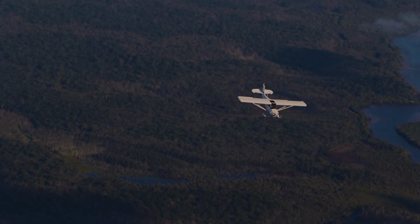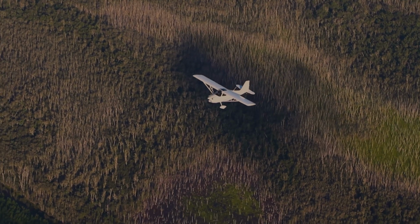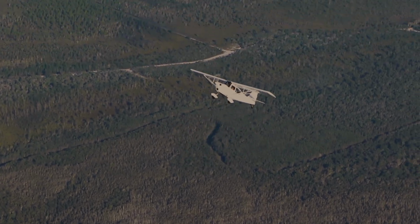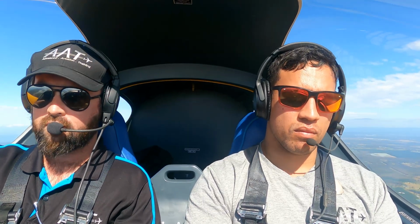Every year in sport and general aviation, loss of control events are the single most significant contributor to serious and fatal aircraft accidents. If we're going to be distracted, then we're heading for trouble. We were at 3,500 feet. If I hadn't applied the correct input, we would have entered a fully developed spin.